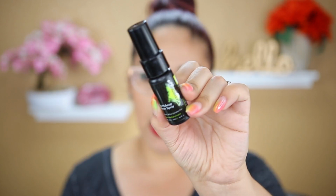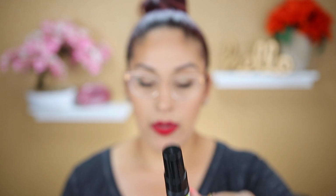Next up, I have this Skindinavia makeup primer spray, and I use this when I freelance. I have these minis, so I'm using these up as I freelance, but I do have a full size of this as well. I do like it. This Skindinavia is actually the brand that makes Urban Decay All Nighter, and I do like this.